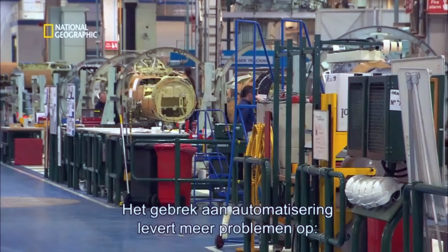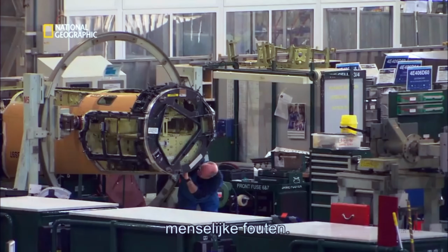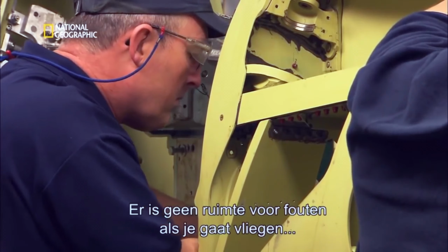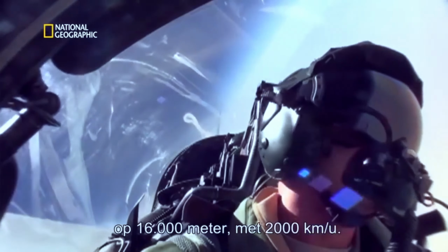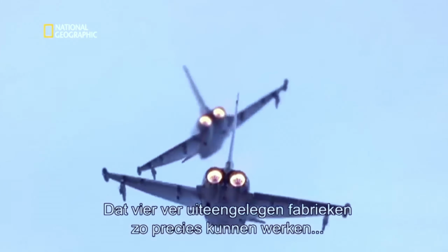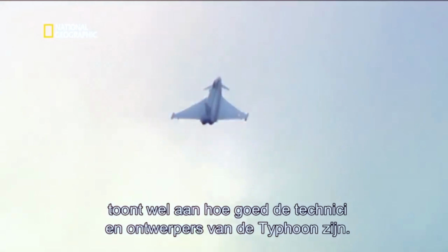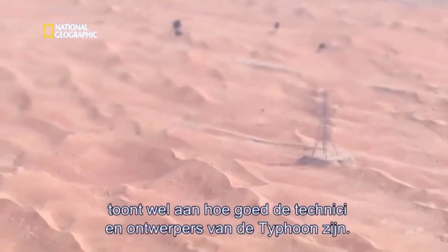The lack of automation adds a further challenge to this mega model: human error. Every part of the aircraft must align perfectly. There's no room for any mistakes when flying at 16,000 meters and 2,000 kilometers per hour. Achieving this level of precision across four factories, hundreds of kilometers apart, without the accuracy of machines, is a testament to the skill and expertise of the Typhoon's engineers and designers.